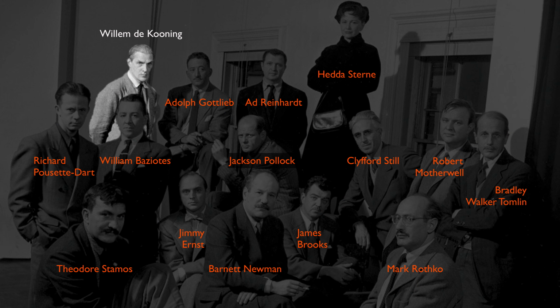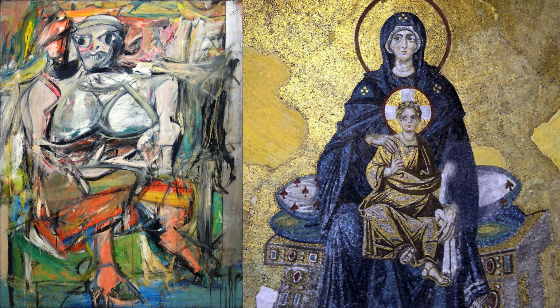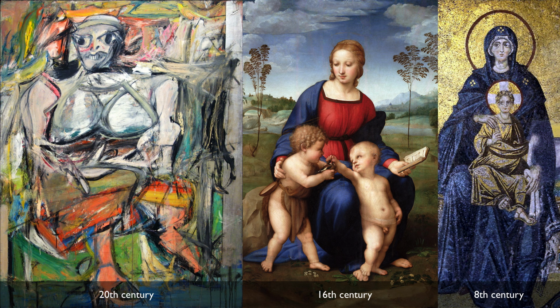Willem de Kooning is one of the central abstract expressionists. He was friends with Jackson Pollock. He was spending time with Mark Rothko. And yet here's a man who goes back to the human figure. And the large-scale seated female figure goes all the way back in the history of art to the Madonna. This is sacred art that has been brought into the 20th century and made profane.